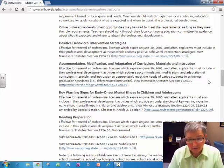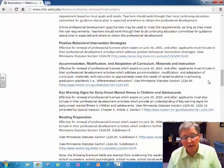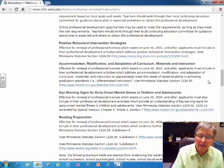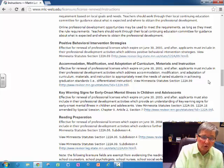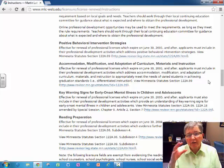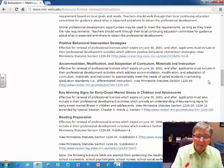As you read through these 5 pieces, I want you to understand that the state does not say you must have 2 hours in this and 5 hours in this and 4 hours in that. First of all, you have to get a total of 125 clock hours. You can pick and choose.